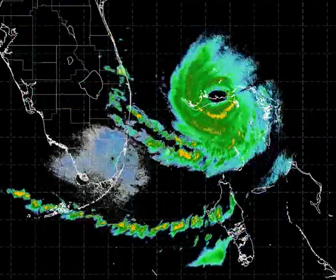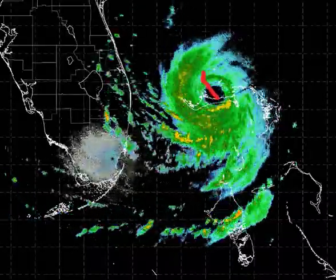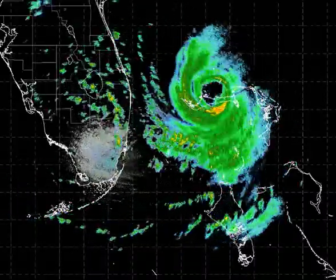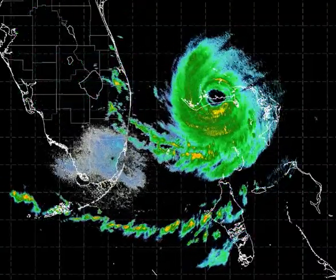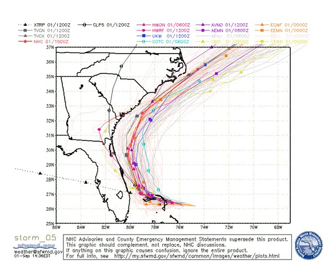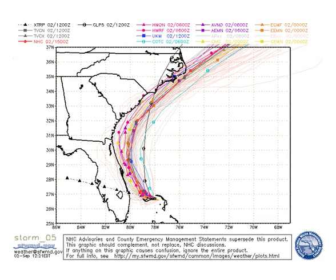Again, you can see the motion here. It's starting that drift off towards the west-northwest that we've been anticipating based on the model guidance, and we will see that movement eventually start later on today. Here's the progression of the models. You can see that's where they were, here, here, and now even tighter right against the Florida coastline, which is why those hurricane warnings are now extended northward.